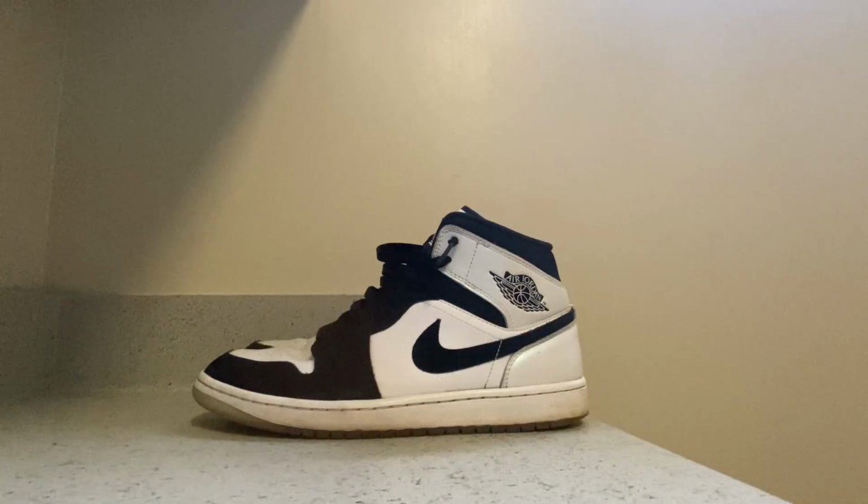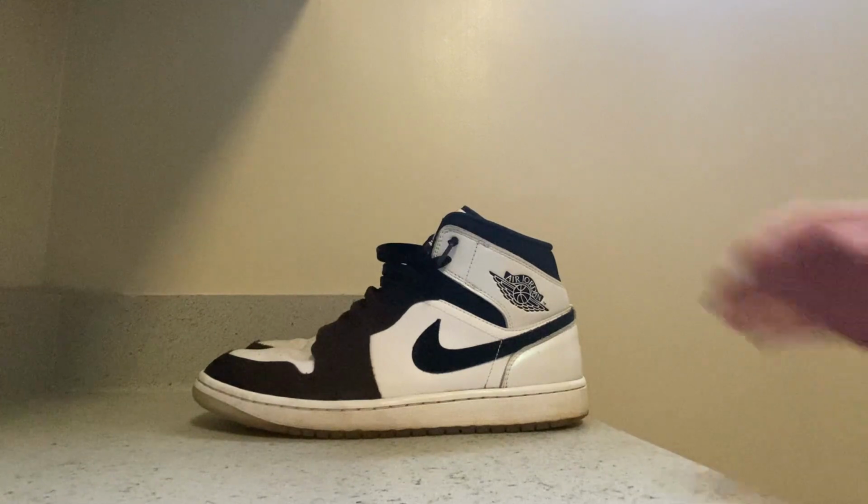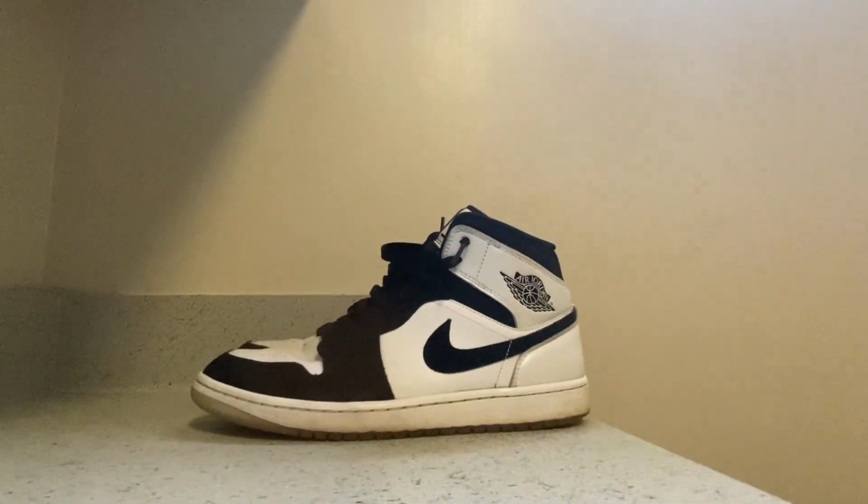Hi guys, today we're gonna be reviewing these Nike Air Jordans 1 Mid SE white and black. I love these shoes because of their design, their color and their style, but most important because of their comfort. Also, you can wear them with different outfits, for example with jeans, shorts, baggy pants, or even with a formal dress, because the elegance is one of the attributes of these shoes.